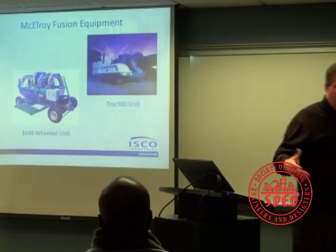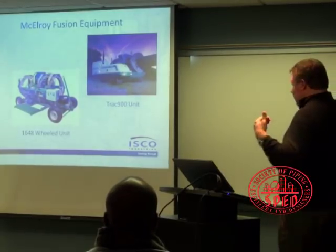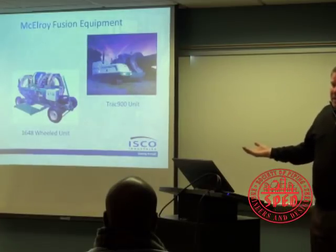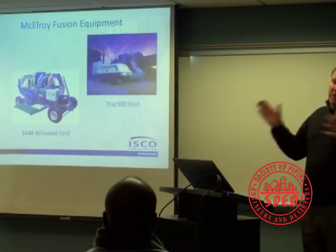So where do they come up with the name of a 1648? What it is, it comes ready to do 48-inch pipe, and then we lay inserts inside of it to build up to 16. So that's a huge jump.